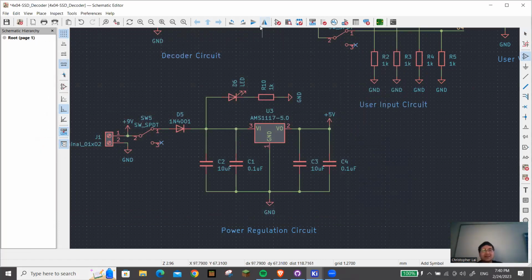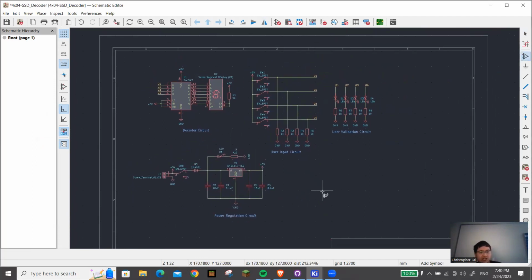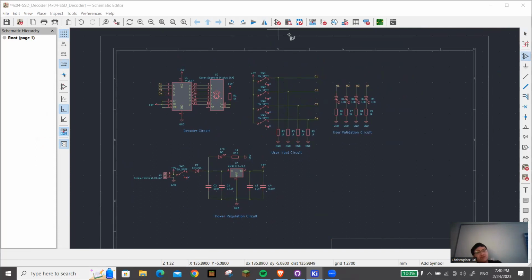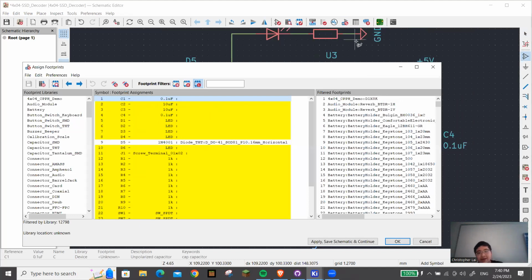Okay. The next part is pretty fun. The next part is called footprint assignment. Now remember that these are only symbols. They don't represent the actual components themselves or what they actually look like. We need to represent that using a footprint. So if we go up here and go to the Run Footprint Assignment tool and click on it, we can see that brings up a whole menu of different things. So what we're going to do is assign footprints for each of these components.